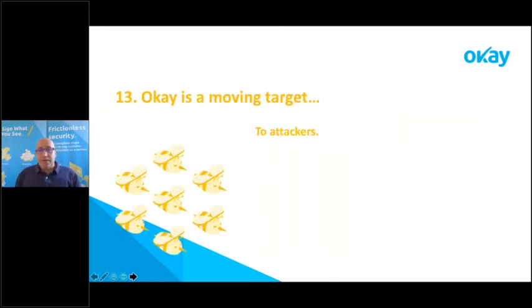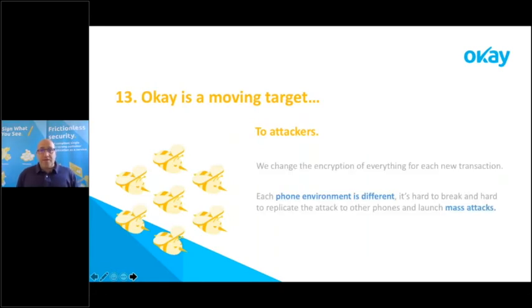OK is a moving target to attackers. I mean, try to shoot a flying duck. That's very difficult. And that's what we are, not a flying duck, but we change the encryption of everything for each new transaction. So it's incredibly difficult to hack, and if they can hack, then they can't launch mass attacks because every mobile environment is different.